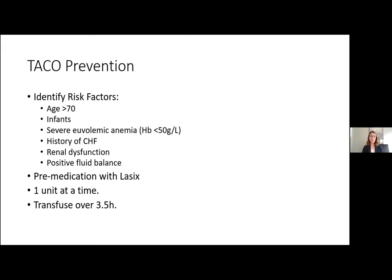In patients who have multiple risk factors for TACO, they should be pre-medicated with Lasix before the transfusion. Other steps you can take to prevent TACO include ordering only one unit of blood at a time and rechecking their hemoglobin after that unit. You should also transfuse the unit slowly over 3.5 hours. Note that 4 hours is the maximum time that blood can be outside the temperature-controlled environment of the blood bank. So the maximum time, giving some time for transport, is 3.5 hours.